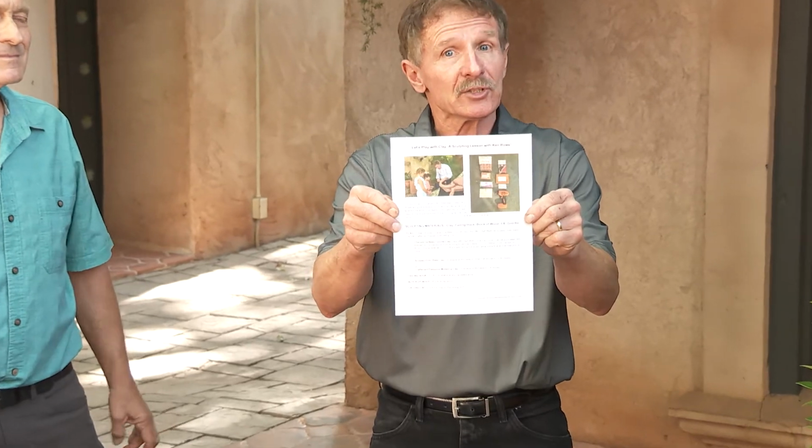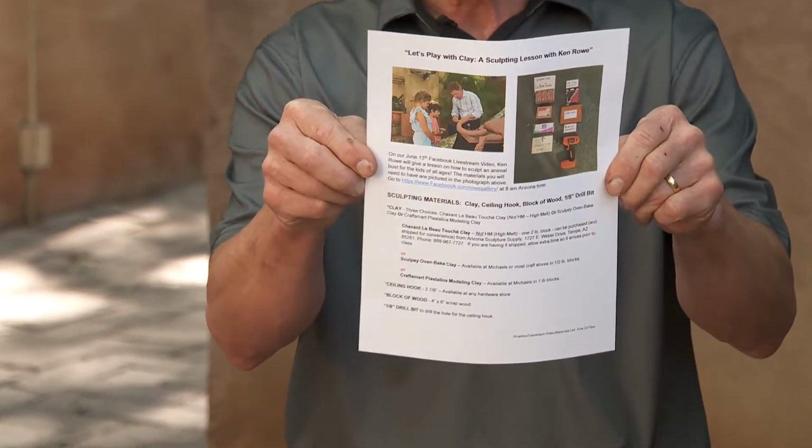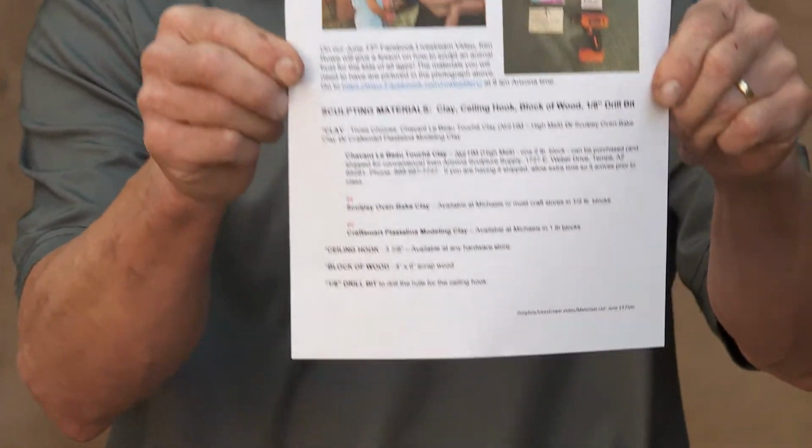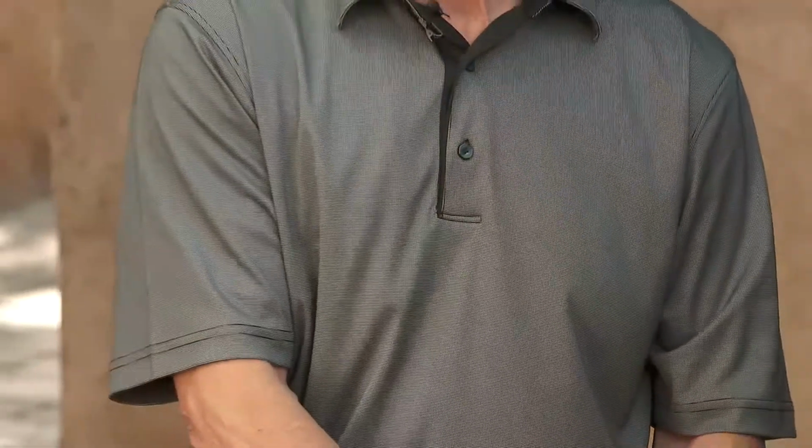This is the materials list. It's updated, it's very simple. It's on our website. If you have any questions about this, you can email us. Shirley will email you a copy of this. You can print it. It's very simple. But here's the nice thing: all these materials, other than the hooks, are available at Michael's.